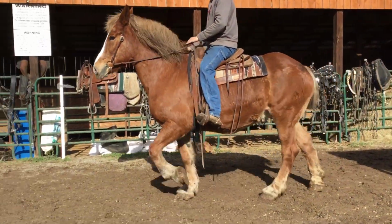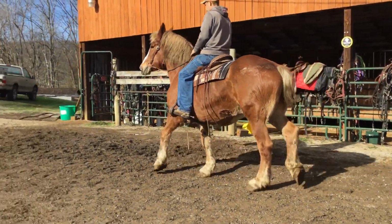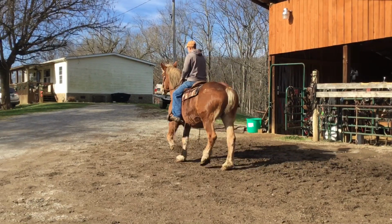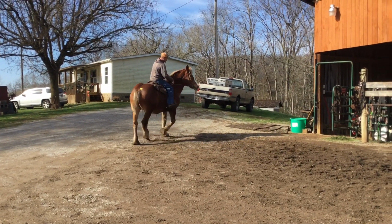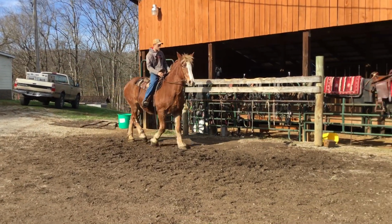Right here is a super nice Belgian mare. She'd be blind in her right eye, tag 710. She's probably weighing a ton. She's been running with a Belgian stud. She could be bred, she could not. She rides and drives, wears about a 28-inch collar.